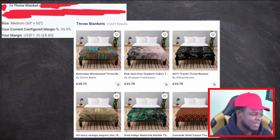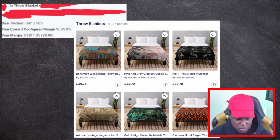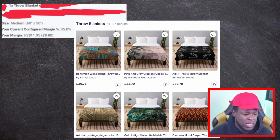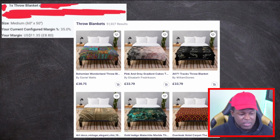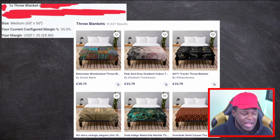Getting us straight into this though, the first product I'm going to be starting with today is a throw blanket. Now we've just got a quick example from Redbubble, just showing some throw blankets that pop up on the first page. And with the throw blanket that I sold, it was at a margin of 35%, and my profit was $11.35 or £8.80 if you're from the UK like I am.